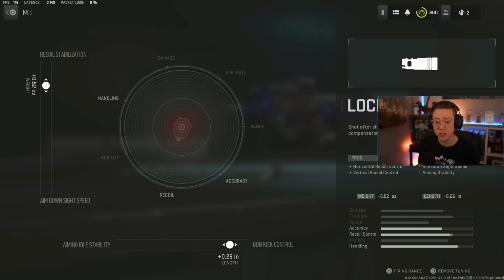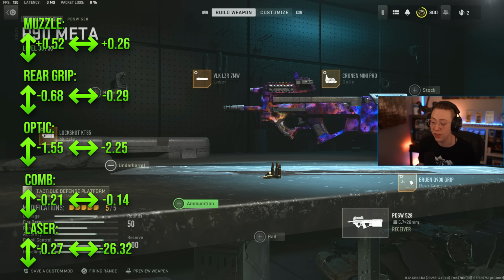And I also go for the Lockshot KT85 here as well. Same reasons as over on the MP7. And you could tune either way. For the idle stability and ADS, for the stabilization, for the gun kick control, totally depends on how you want the gun to feel. This really is the only control based attachment here, so you want to have that stability and that consistency, but outside of that, it's all mobility. It's going to be flying, it's going to be frying.